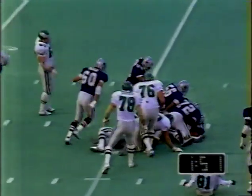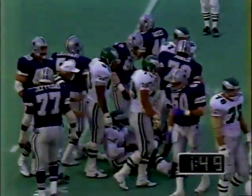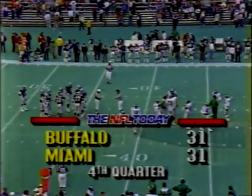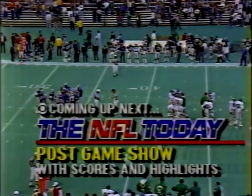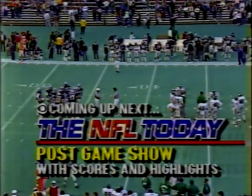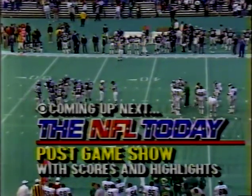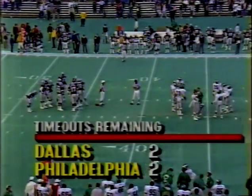Cunningham to Myers. Myers got about a yard, and Dallas takes a timeout. Brooks and Jones on the tackle for the Cowboys. 1:49 on the clock. Dallas has 2 timeouts remaining. And I'll guarantee you the coaches now, of course, Ernie Stautner and Tom Landry on the Dallas sideline saying, try and strip the ball away. Let's see if we can get the ball back.